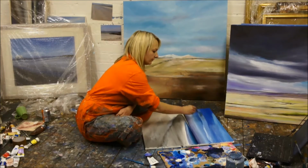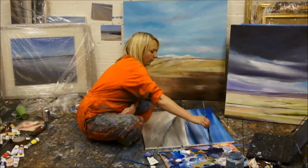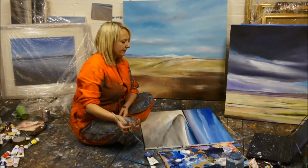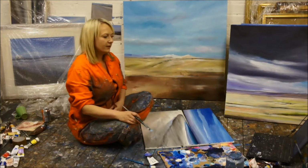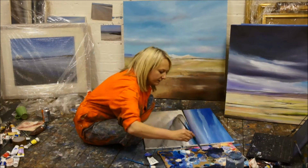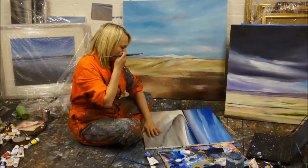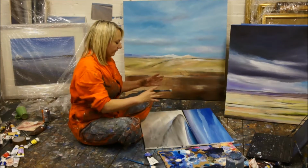And presumably you don't paint a painting from start to finish, you must... No. When I start a painting, I usually start 3 or 4 at a time, and I like to get them all to a certain stage, working on skies and sand, just so I can have a big expanse and then gradually move further in.